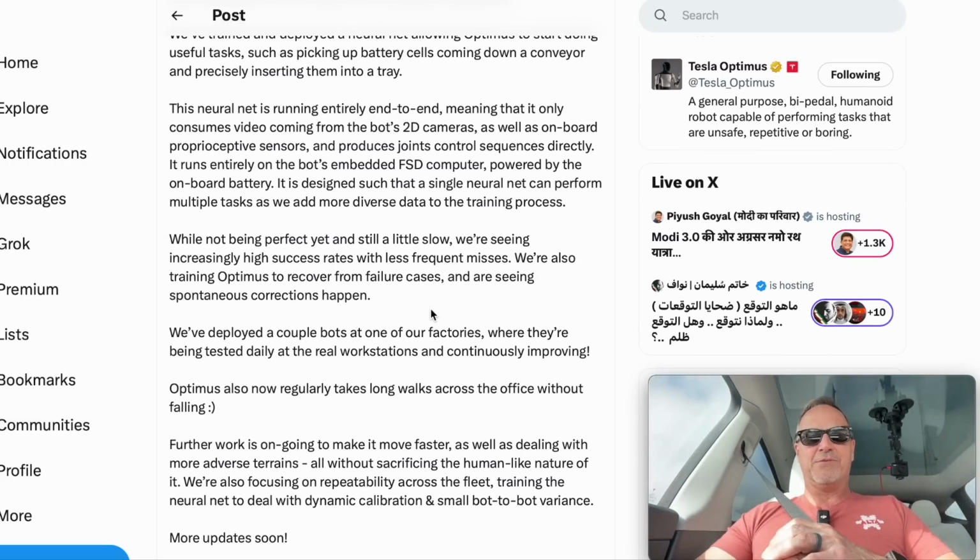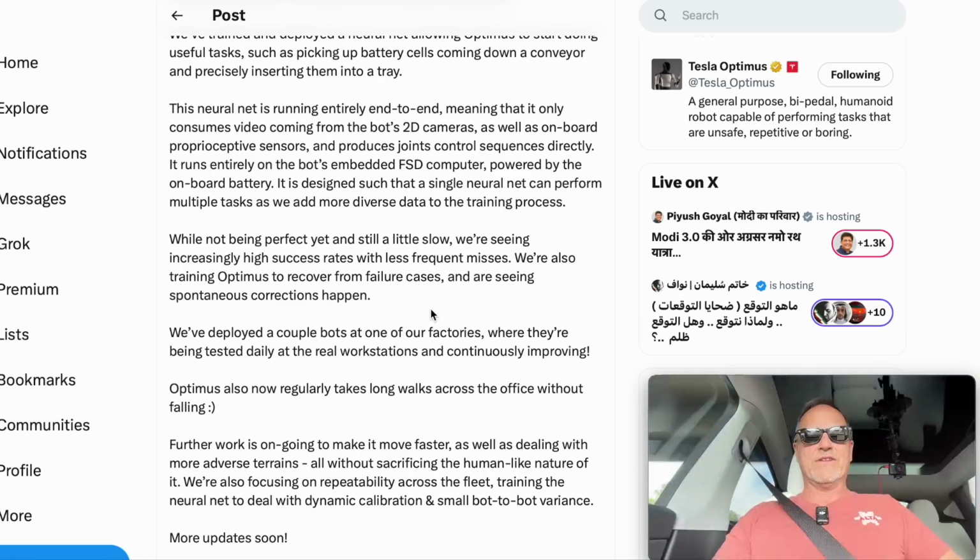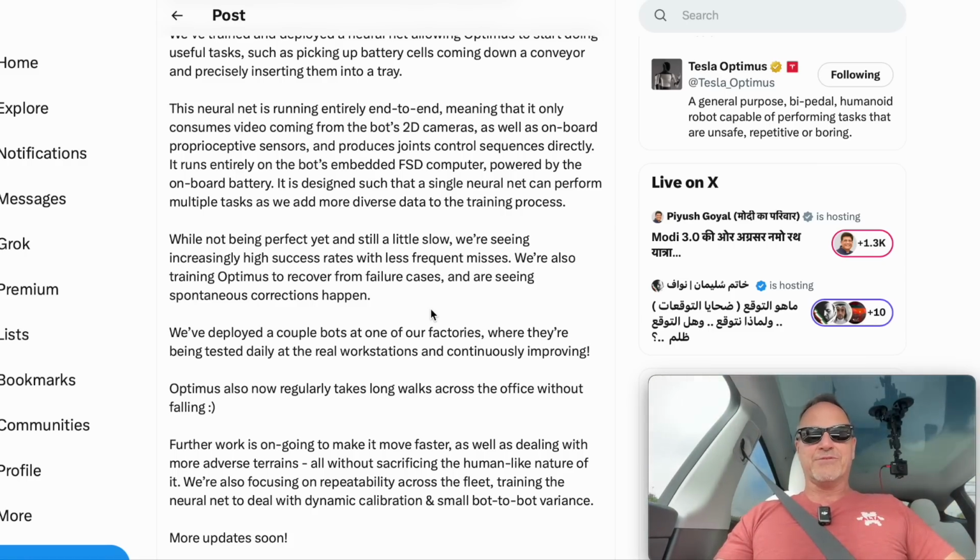While not being perfect yet and still a little slow, yeah, definitely slow, we're seeing increasingly high success rates with less frequent misses. We're also training Optimus to recover from failure cases and are seeing spontaneous correction happen. We've deployed a couple of bots at one of our factories, which I would have to guess would be the Fremont factory, just because that's very close to where they're building the bots, where they're being tested daily at real workstations and continuously improving.